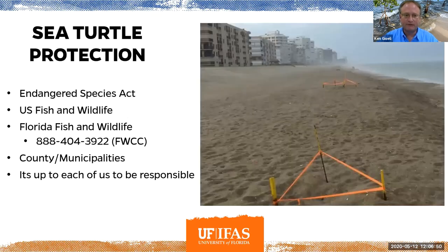So sea turtles, of course, are protected species. Here in Florida, all of our sea turtles are protected under the U.S. Endangered Species Act. They're either listed as threatened or endangered. The U.S. Fish and Wildlife is the agency that regulates those under the Endangered Species Act. They regulate those threatened and endangered species issues.